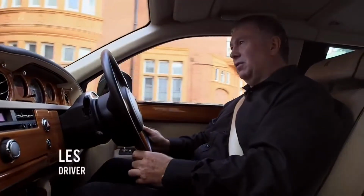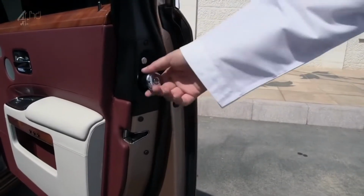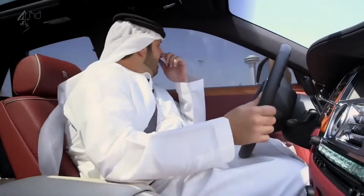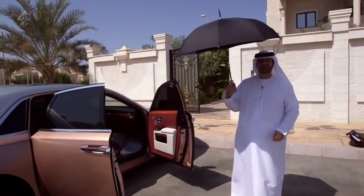Everyone will stop and turn, and everybody wants to see who's in it, you know. Everybody thinks it's going to be Simon Cowell or somebody like that. The umbrella is a very nice gesture and the Rolls Royce. Unfortunately, we don't use it over here. It doesn't rain much. It's always sunny most of the year.